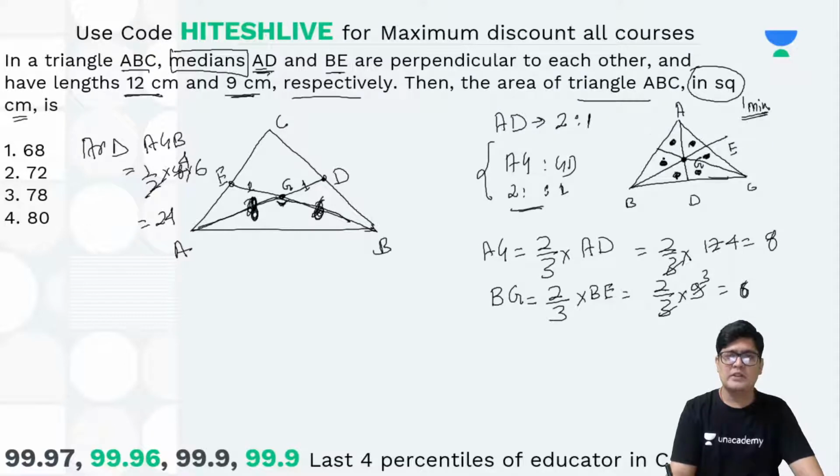Now recall the diagram on the right side. If the third median is drawn, there are 6 equal regions. This area A, this area, this area, this area, this one and this one, they are all equal. 3 medians divide a triangle in 6 equal parts.